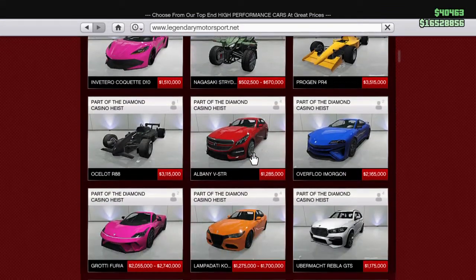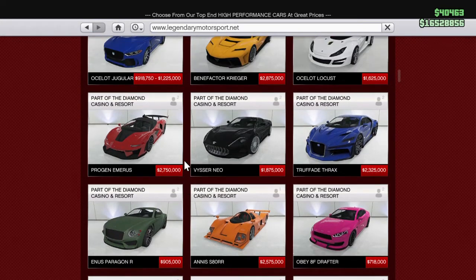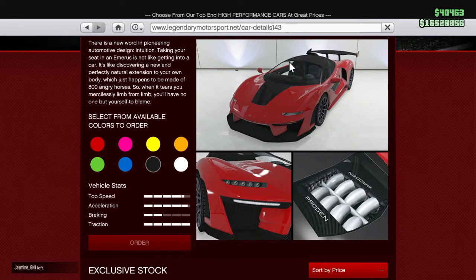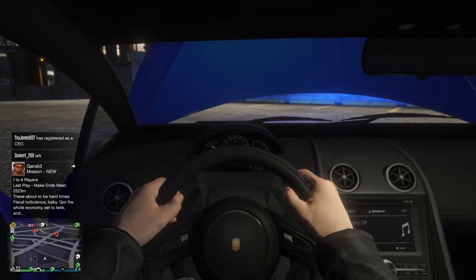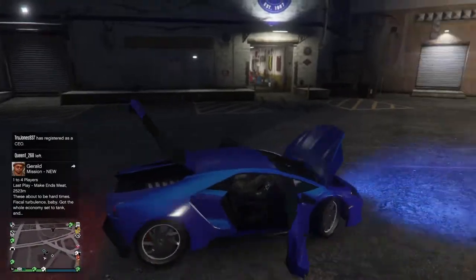Wait, I gotta find it. Here it is, 2.7 million. It's not the most expensive, but it's up there. That's the funny part. This car right here is 2.7 million. Here, I'll click on it and see if it shows the pic of the interior. It does not, but this car, the Emirates, has the identical interior to the Tempesta. And that's pretty sad, considering it's 2.7 million and this car's 1.3, and it's 4 years later. You'd think they'd have a bunch of new interiors.